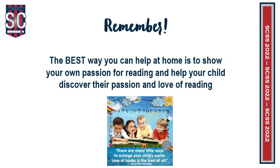Remember, the best way you can help at home is to show your own passion for reading and help your child discover their passion and love of reading. There are many little ways to enlarge your child's world. Love of books is the best of all. Jacqueline Kennedy.